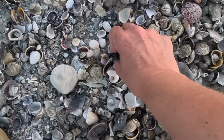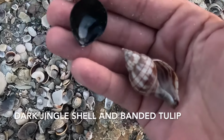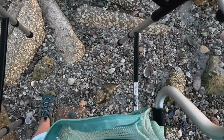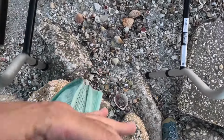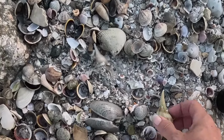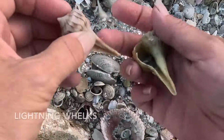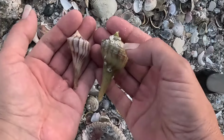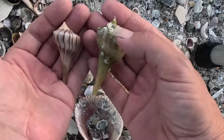There's another tulip, and oh, look at that pretty dark black jingle with the baby foot in it. Look how easy it is to see that little foot shape in there when they're dark like that. Super nice. I think I see a whelk further up here. Oh gosh, there's a few. Not the easiest things to get to, but there's a whelk, and there's a whelk. Both of them are empty and full of sand and shell bits. There we go. And we'll get this guy in the Save Your Nasty Shells video. That's where he's destined to go.